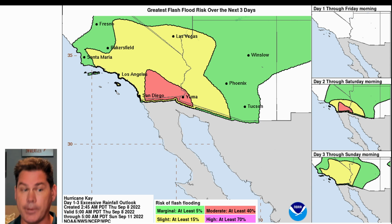You saw what happened in Death Valley after they got 1.5 inches of rain in a short amount of time. This is the concern in these areas: even just 1 or 2 inches of rain in areas that don't get that much would cause serious problems with flash flooding. So yes, they need the rain, but it's going to come too fast, too furious, and that's why they have these moderate risks in place.